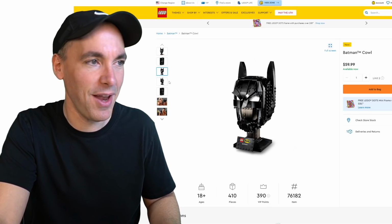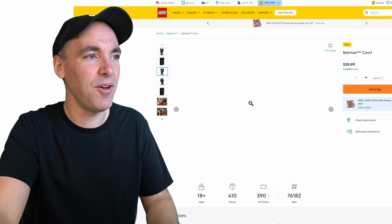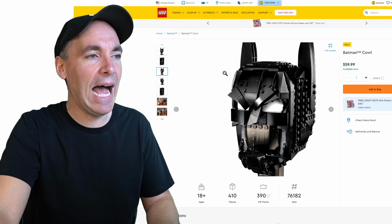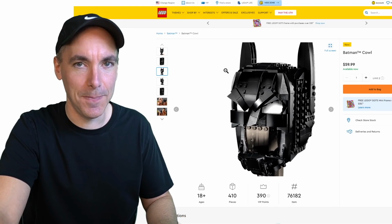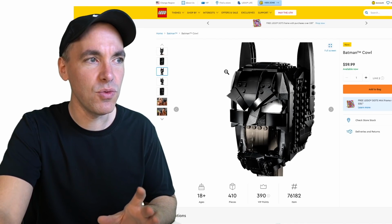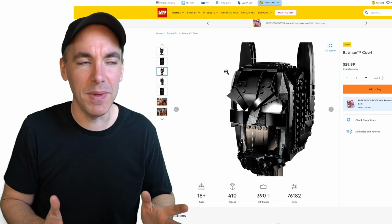I like it because it's Batman, obviously. I don't like it because of the white eyes, and I don't know how well this is going to show up for you guys, but I feel like you need to make a decision here. You either put the eyes in and give him a mouth, or you leave the eyes out and there's no mouth. Almost like it's a realistic cowl that would be in the Batcave that you put on.